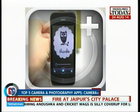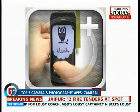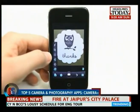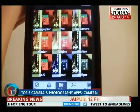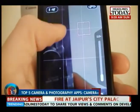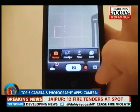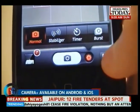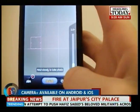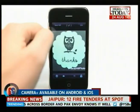Camera Plus is our pick for the best camera app as it's fast, easy to use, feature-packed and consistently updated. Camera Plus is fantastic for a number of reasons. But the best feature Camera Plus adds is the ability to set focus and exposure separately. You also get a variety of shooting modes including a stabilizer, timer and burst mode, a solid digital zoom and a grid to make sure your compositions are interesting. This is a free app on both Google Play and Apple App Store.